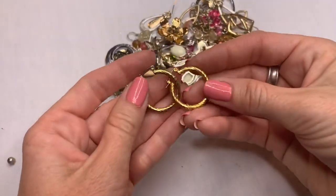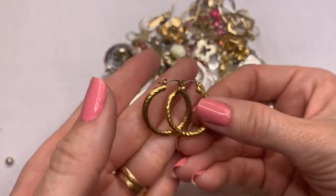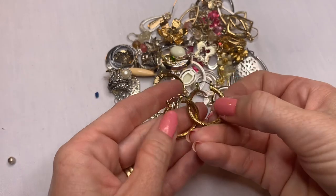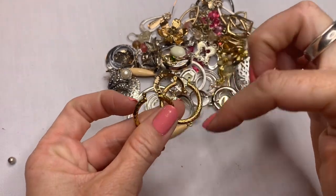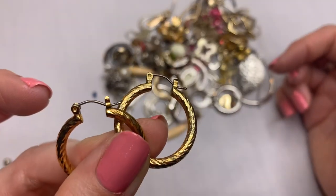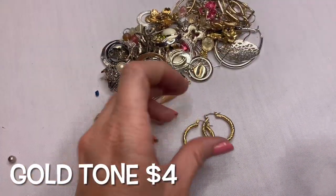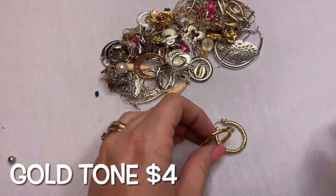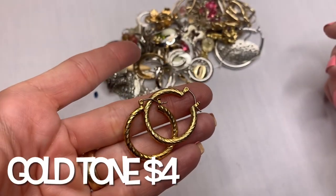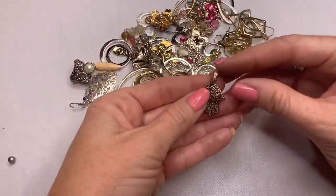All right, I'm seeing these textured gold hoops. Looks to be in good condition. I do not think they're real gold. When you see the gold hoop and then a silver part that goes through your ear, it's not gold. It's more than likely not gold. It could be silver though. I'll let you guys know on those. They're in really good condition. What's this?